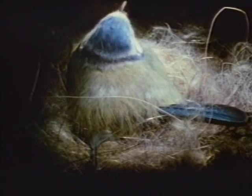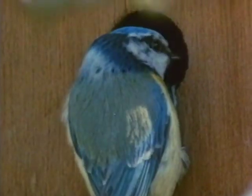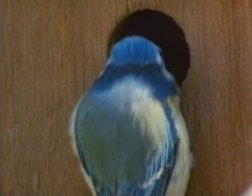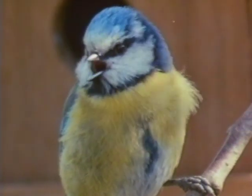The female is showing signs of discomfort. It looks as if the first egg is on its way. And there it is, a tiny egg, but a great achievement for a bird that weighs scarcely more than a £1 coin.